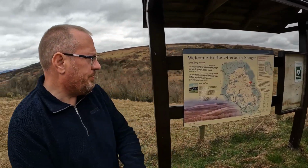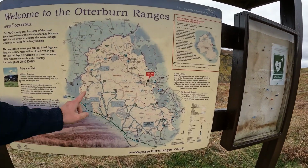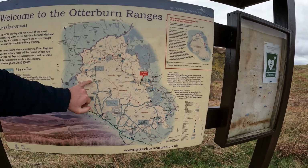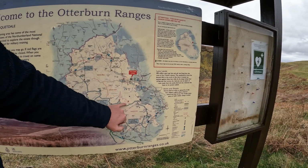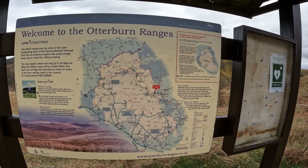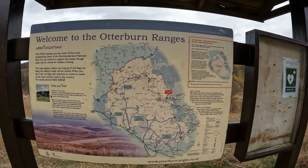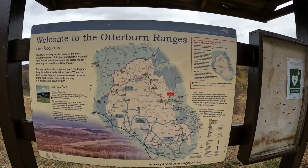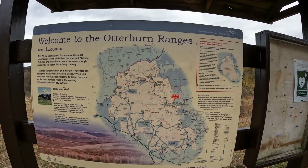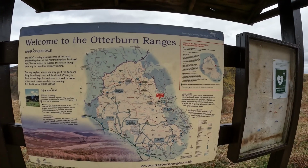So again, if you look at the map, you'll see that the whole area is the ranges, and then you've got roads that you can go down marked in blue, and the ones that are marked in red you can't go down. That's basically where they're firing at. There's a load of old tanks dotted around in there, and you could just tread on something that could blow you up, basically. But there are lots of places that you can go. Some of these viewpoints here, the views are absolutely brilliant.